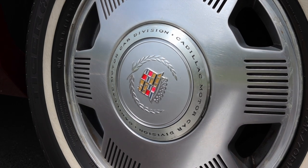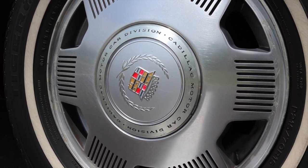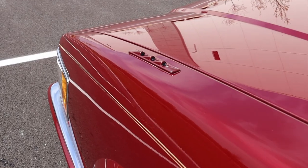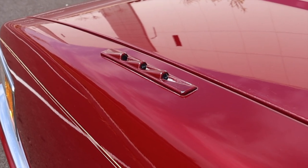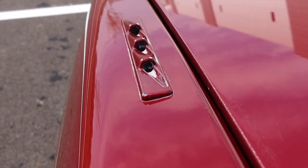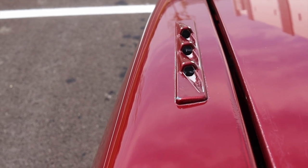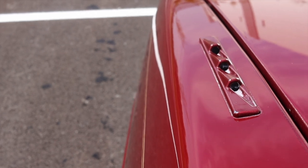First of all, the wheels say Cadillac Motor Division. I guess that's just a cool way to say Cadillac. Not really sure why, but you know. And then we gotta talk about these little bumps on the hood. They are little indicator lights that will illuminate if your headlights are on, if your turn signals are on, or if your brights are on. So from the cockpit, you can tell what's turned on and off. And I see this a fair amount on Japanese domestic market vehicles, but not super common on American cars.